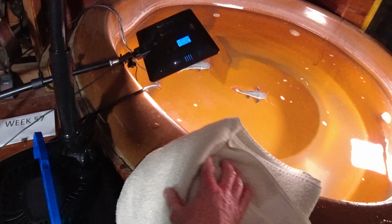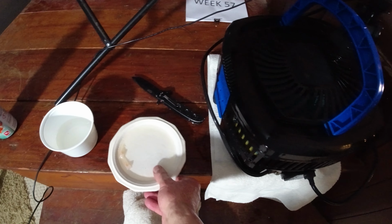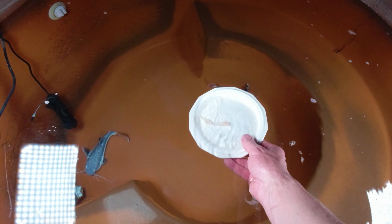I have another extra bedroom down here that I'm not really using. It's currently getting phased out of what I actually have in it. That I could put something in there. Maybe a big indoor pond, which would be pretty cool.